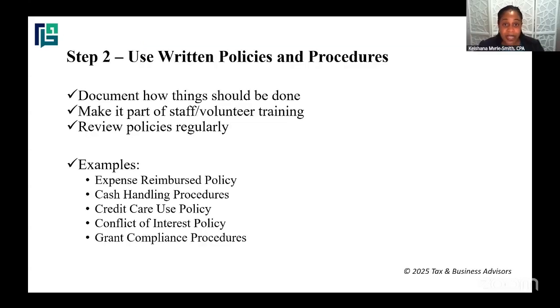Step 2, use of written policies and procedures. So your internal control should be a living, written document. It's not something that should be in a person's head, which quite often can be the case when it's a smaller organization or getting started. It should be something that is in writing. So that includes your financial procedures for things like approving your expenses, handling cash if your organization does handle cash, using credit cards if that's something that your organization uses, as well as any sort of grant spending.